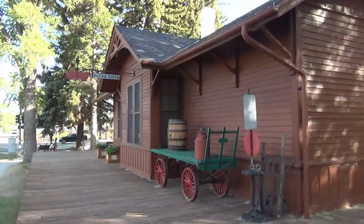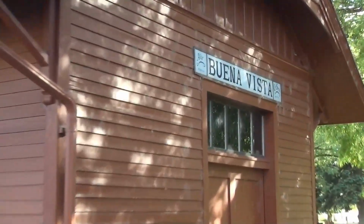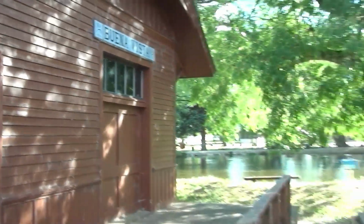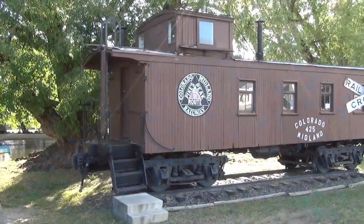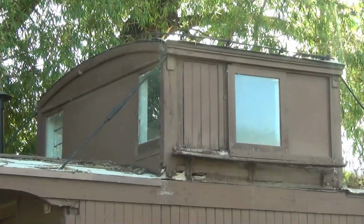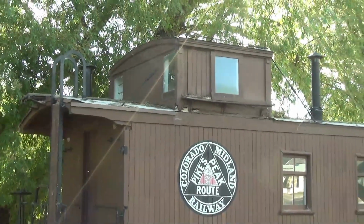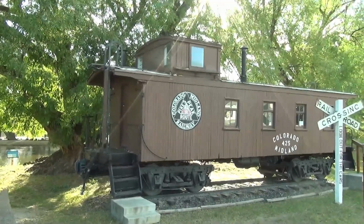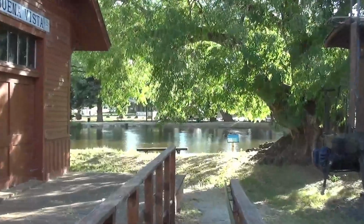And right next to that is the Buena Vista Depot. There's no railroad tracks anywhere around here, so this must be from the days when there was a railroad come through here. The Colorado Midland Railway. Since the need for cabooses went by the way of the horse-drawn cart, you see a lot of them at museums. It's here right next to the pond.